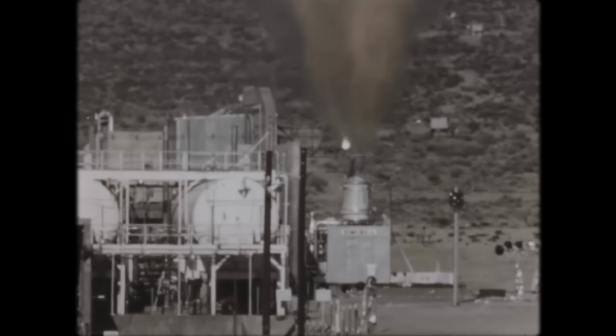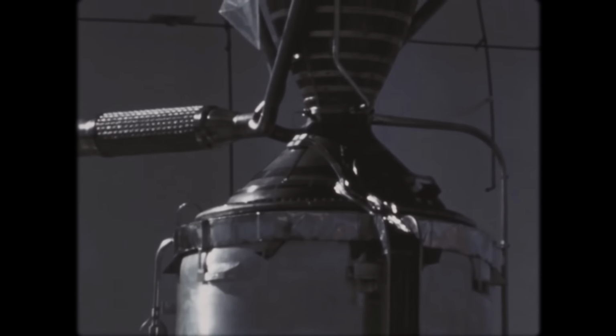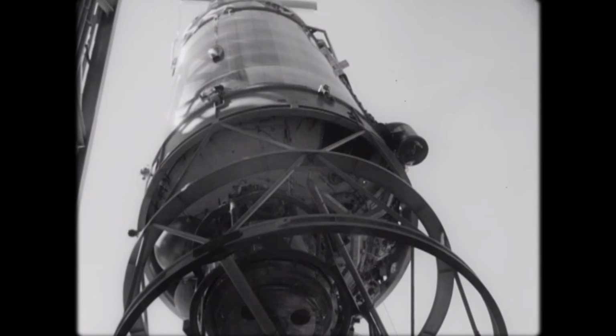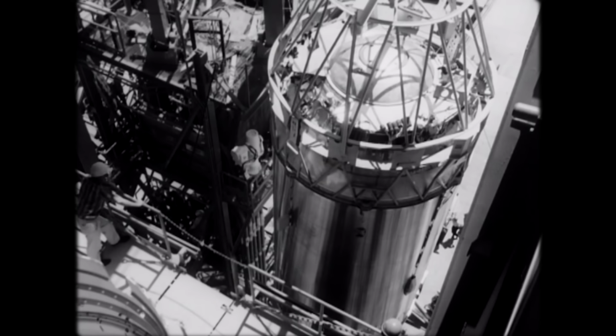To boot, this tiny molecule can seep out of the tiniest holes, even the gaps between larger molecules of seemingly solid metal. Despite its potential, hydrogen was not ready for this task, but would soon be put to use for the very first time with the Centaur upper stage after many years of development hiccups.